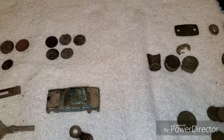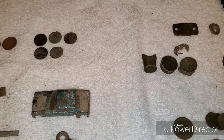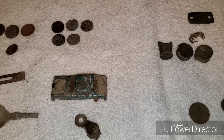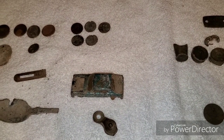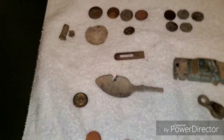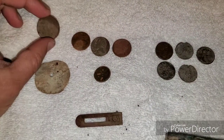I'll do that wrap up when I'm done with this, but I didn't take any clips of that because it was a later evening and it was starting to get dark, and I actually found something really cool and I didn't get it on film. I didn't even know what it was until I got it home. But anyway, real quick, the hunt that I did with Chris, just a few average things.